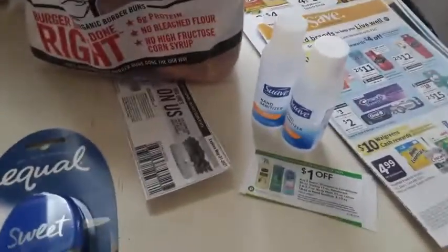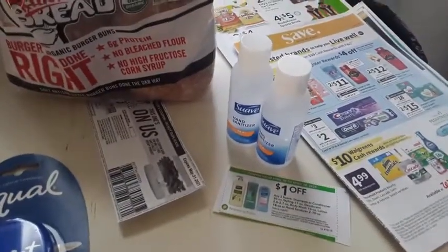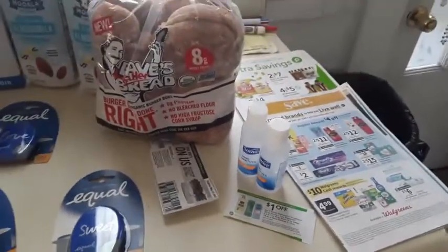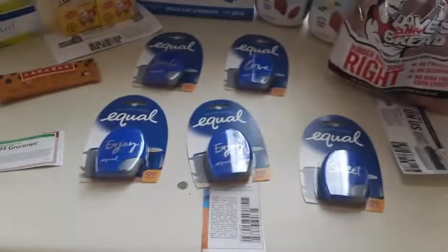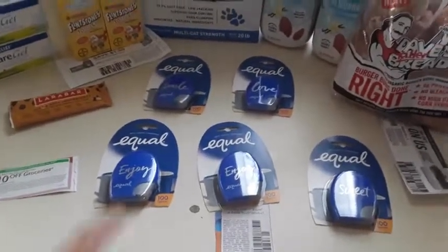Anyways, last one here. These were 2 for $1.39. You can find these in the clearance section, with the $1 off. And these were $1.79, with a $1.50 coupon from the 3/28 Smart Source.